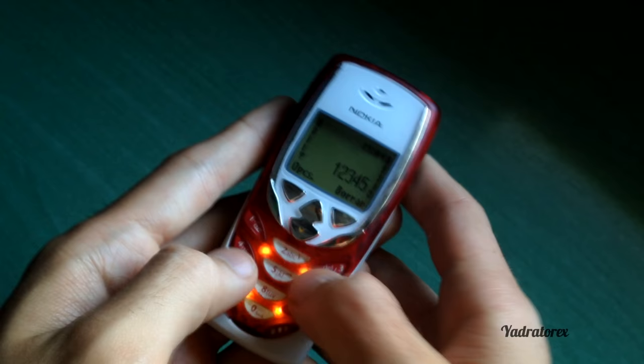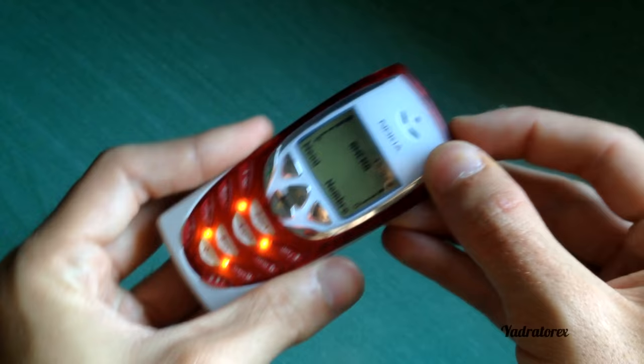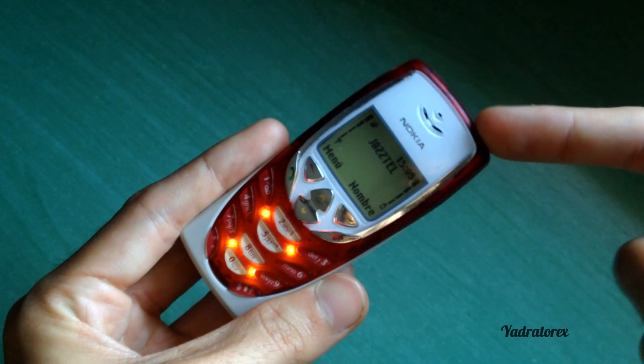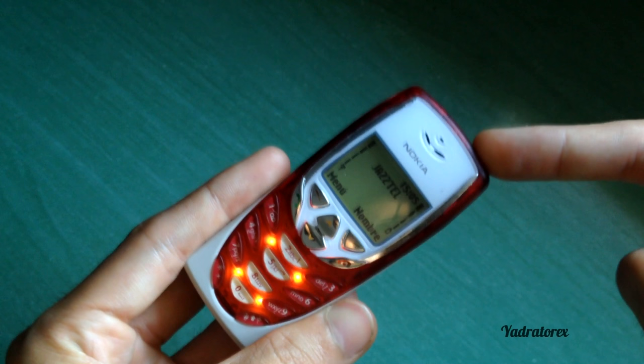Pressing that button, turn on off, you select different modes, as you can see. You want silent, press silent, now normal, and finally turn it off.